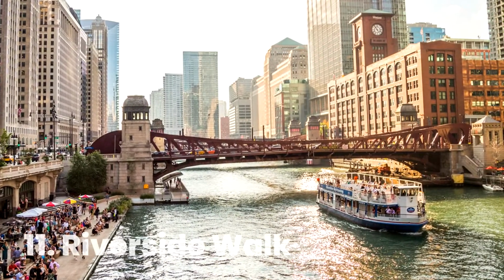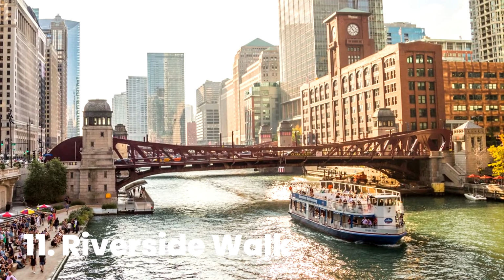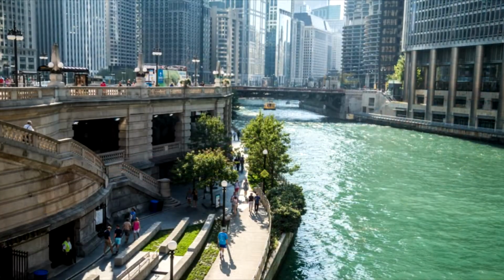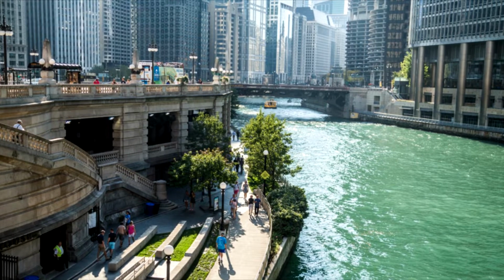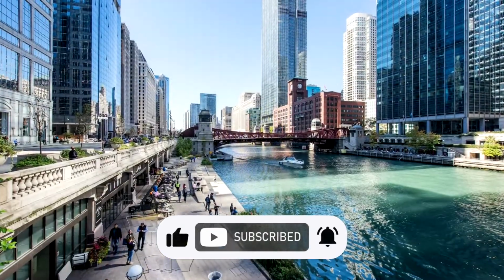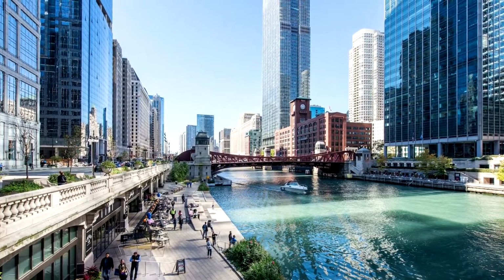11. Riverside Walk. Wander down the Loop's Riverside Walk, and you'll find more than a towpath running alongside the water. The 1.25 mile long paved pathway is lined with beer gardens, restaurants with terraces and cafes. More than just a walk by the riverside, the Riverside Walk is one of the best social hubs in downtown Chicago. Don't miss out on trying a traditional and handmade Italian ice cream from the old-fashioned handcart. Their flavors are to sigh for.